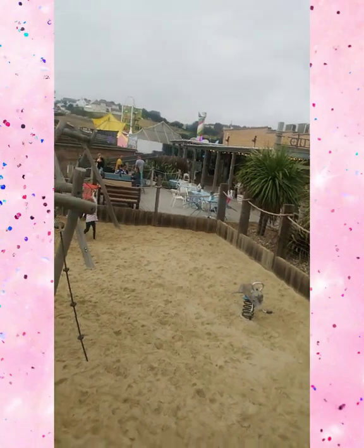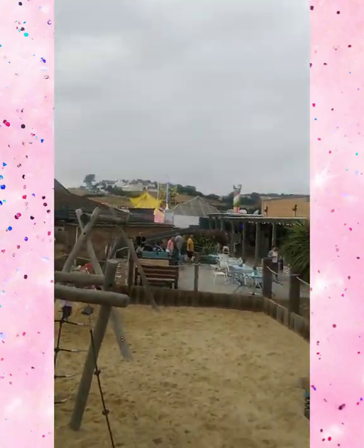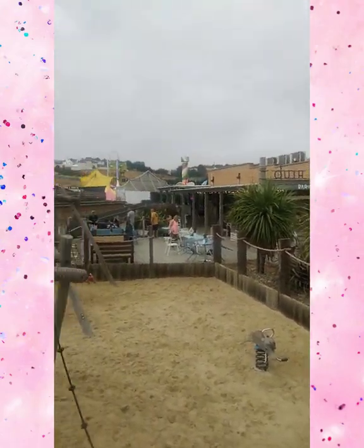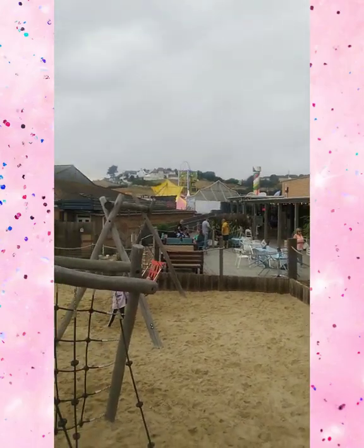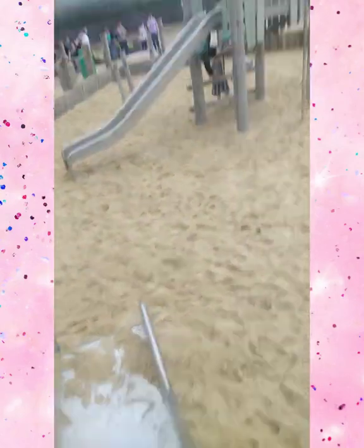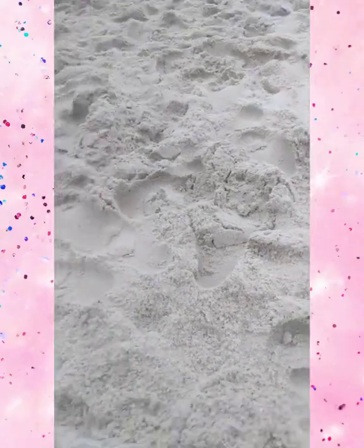Okay, we're off. Oh, there's the soft side bar and grill. Over there, amazing dance challenge. You should totally go there. Just down here is the slide that we were supposed to go down a few seconds ago, but we couldn't get there. Whoa! Okay. Like I said, here's some sand.